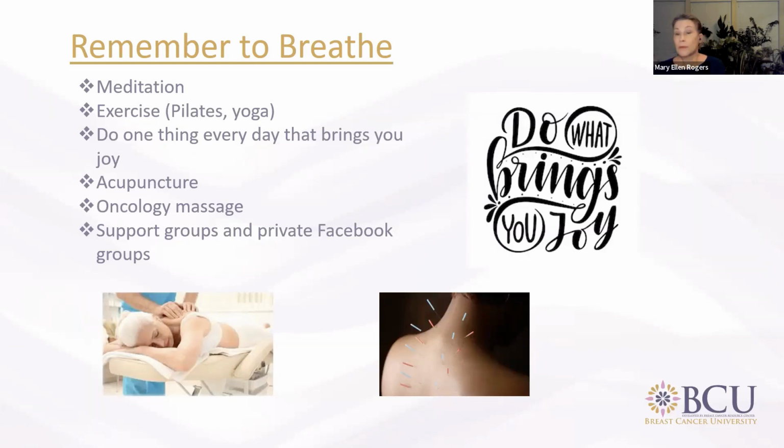Acupuncture can sometimes be helpful to help manage side effects. An oncology massage. Attend support groups and participate in Facebook groups. A patient navigator should be able to help you with information on where to find these specific resources.